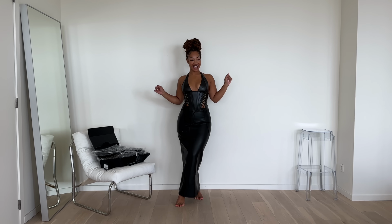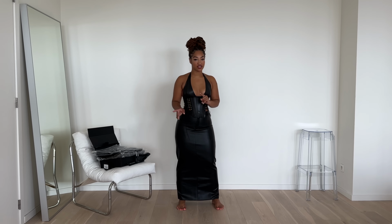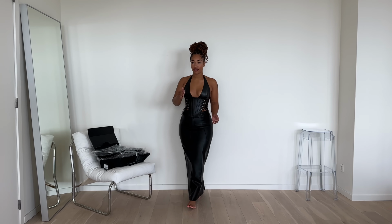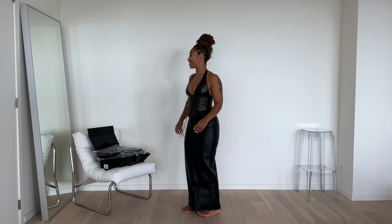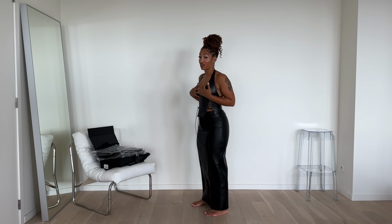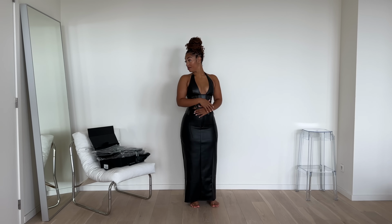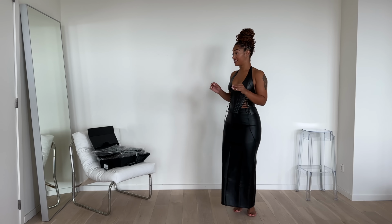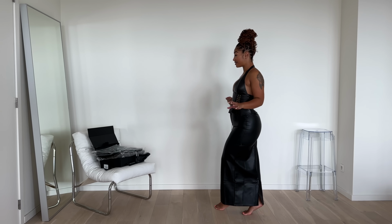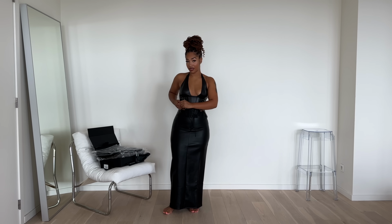Ta-da! This is even better than what I imagined. I'm feeling like a classy badass. The skirt is not stretchy, but it's just true to size. I don't know how to explain it, but it just fits as if it's true to size, guys. But oh my god, I'm so happy. I already knew that I was going to love the top because this is my kind of vibe, but the skirt and the quality is so amazing. It feels like high quality leather. If you're wearing this with some nice heels, I am really loving this. And also something nice is that you can make it a bit looser if you want.